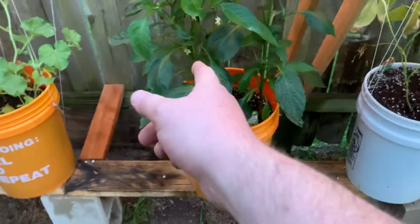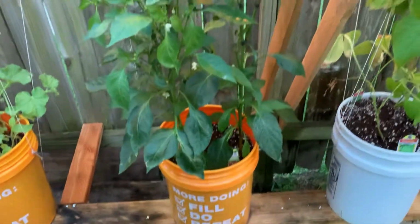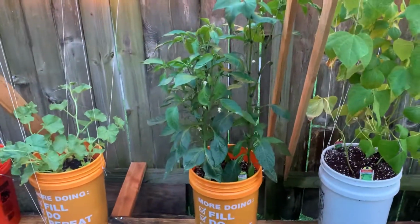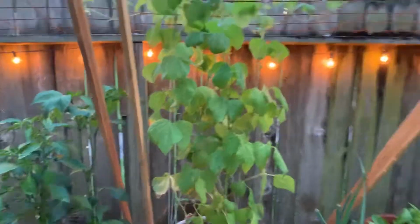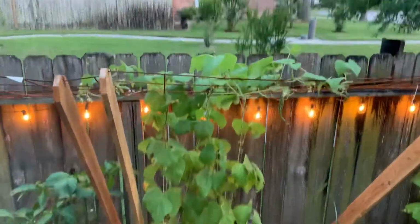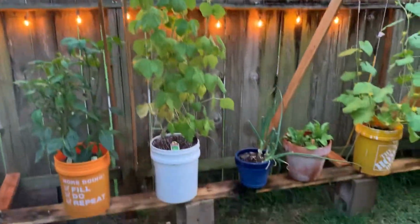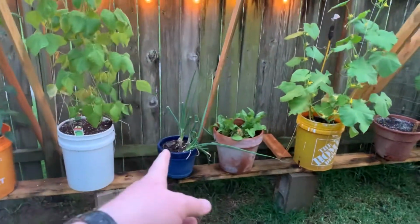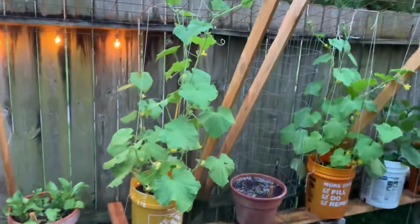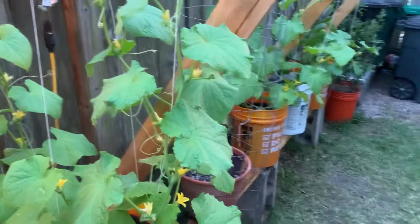This is spicy bell peppers and jalapeno. And these are the Kentucky long beans, which have started to vine up. They're doing pretty good. And then green onion, arugula, cucumbers, growing like crazy.